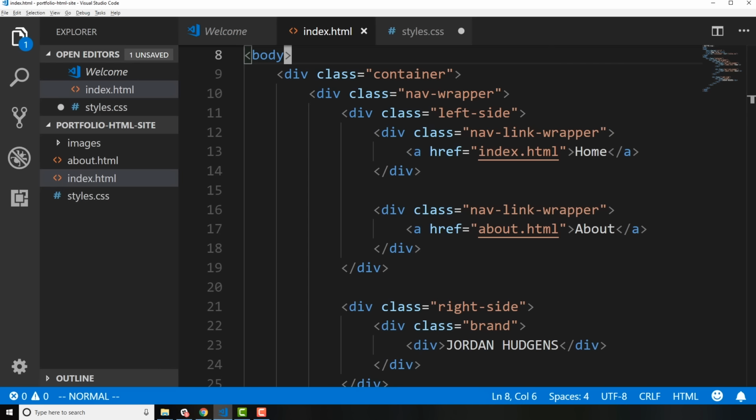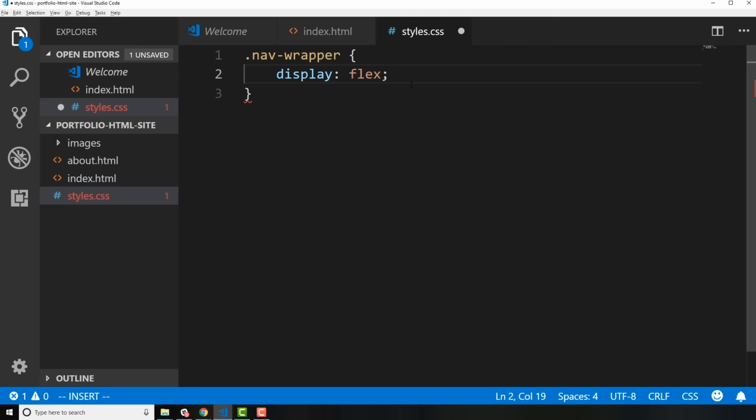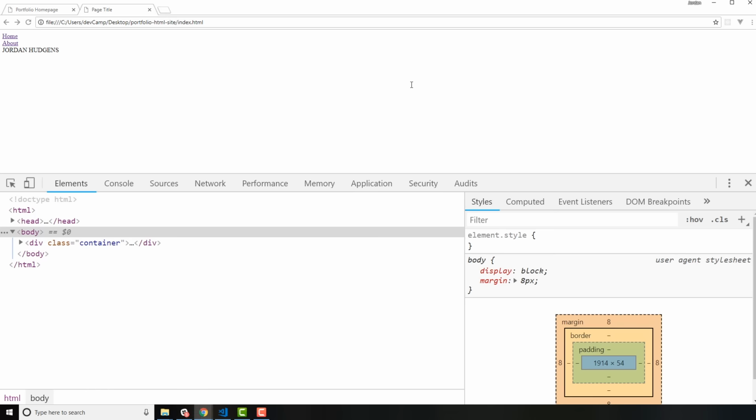That's going to give us a perfect opportunity to learn about Flexbox. Flexbox is a tool inside of CSS that allows us to align our elements on the page in a much more straightforward manner than it used to be possible. Let's start off by getting that nav wrapper. I'm going to say nav-wrapper, and then inside of here, I'm going to say display: flex. Let's go really quick to the page and see exactly what we have going on.